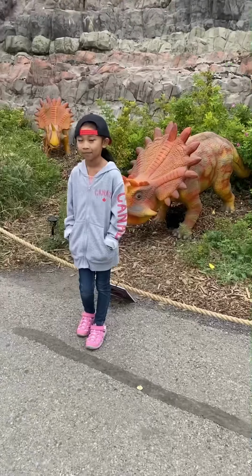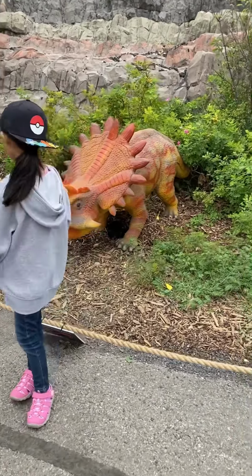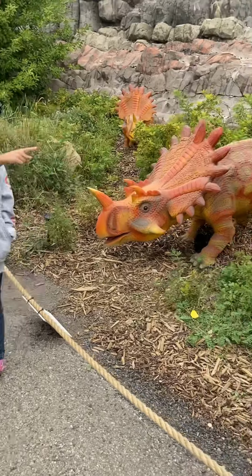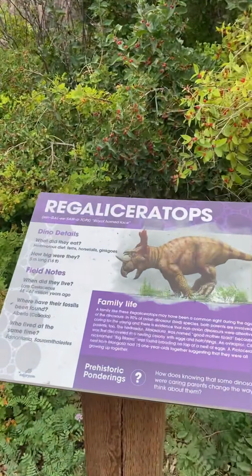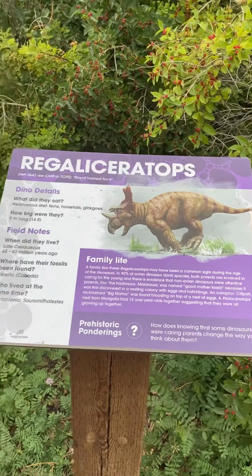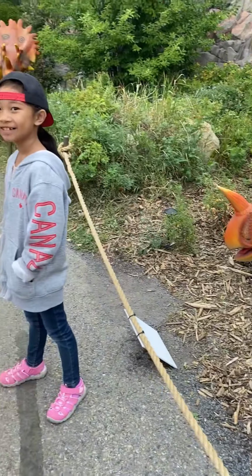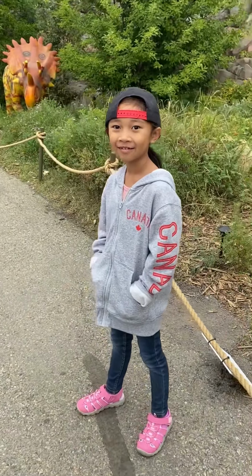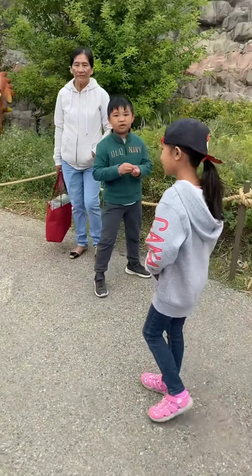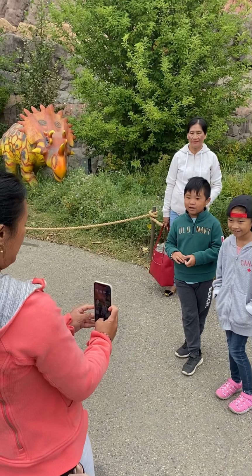It's going. What is that, ate? In your back. What kind of dinosaur is that? I don't know because it's not a triceratops. This one is Regaliceratops. I don't know. It's hard. That's a dinosaur. It's hard to read. Yeah. Ceratops. Ceratops. How many? 1, 2, 3.